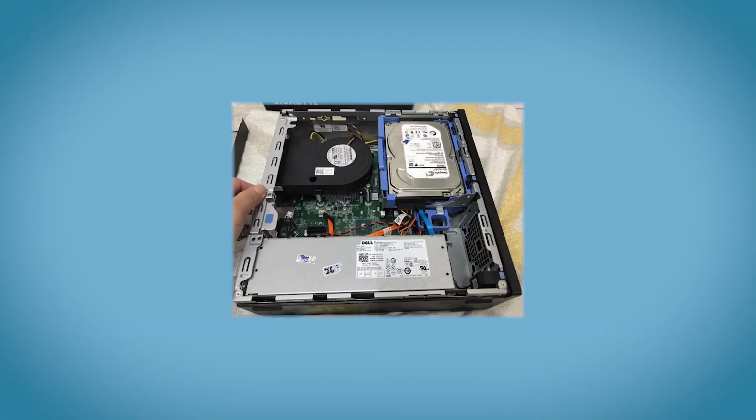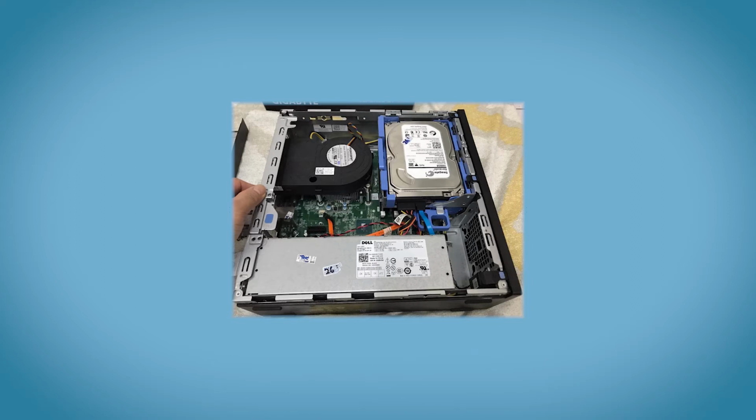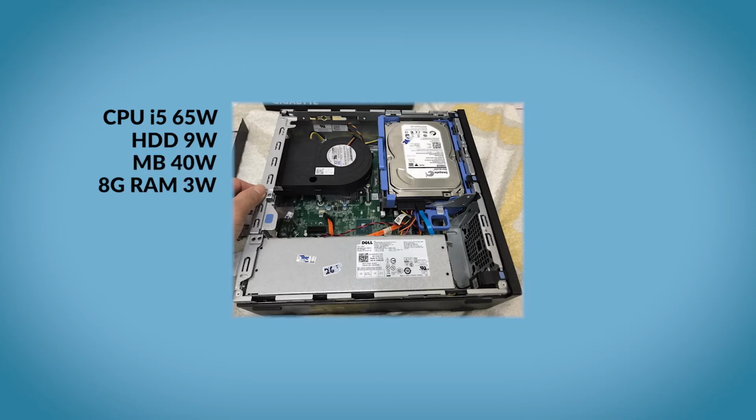Okay, the first step is to list down all the main parts of your computer and determine the power consumption. You can search online in case you don't have the information available on hand. Like for example, in my case, I have a CPU that consumes 65 watts, HDD 9 watts, motherboard 40 watts, 8 gig RAM 3 watts, GPU 35 watts. So the total power consumption is 152 watts.